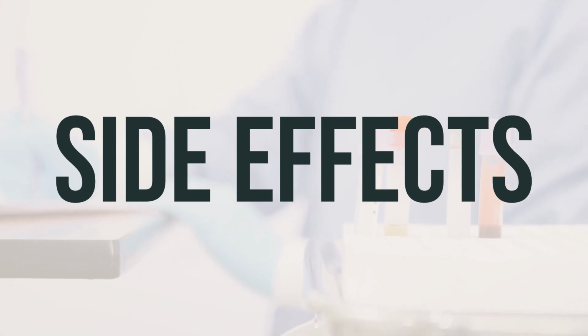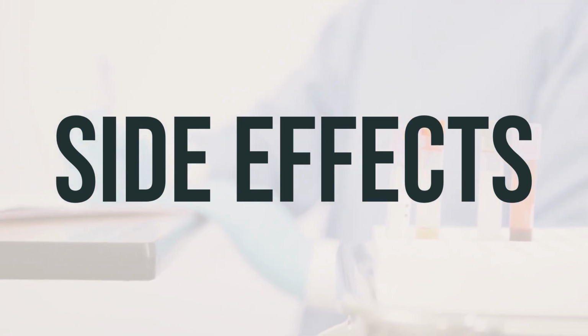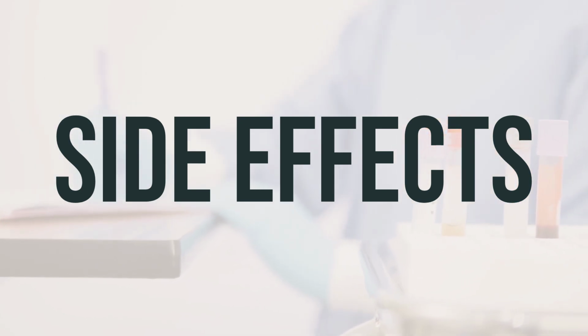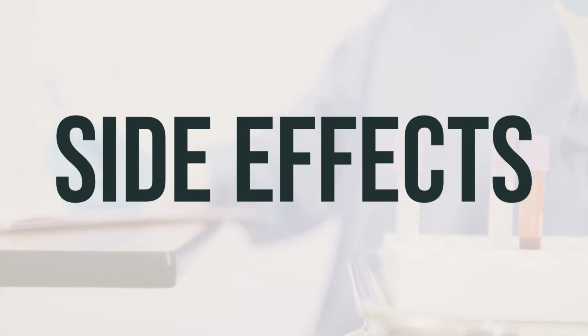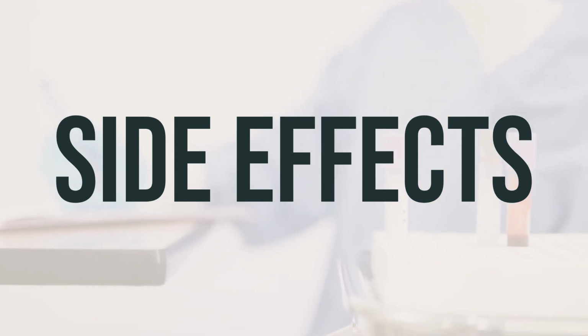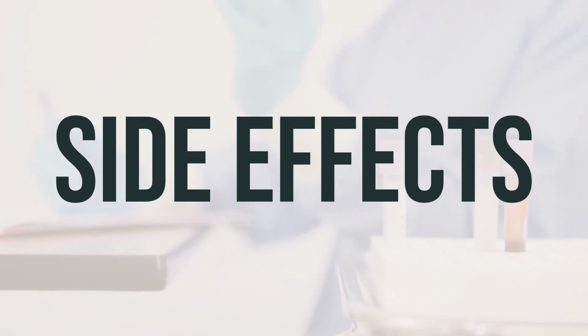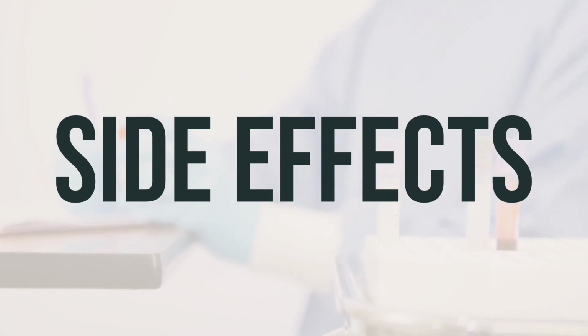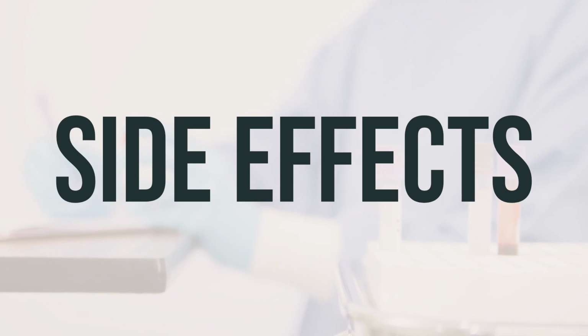Some common side effects of Icar-C Plus may include constipation, diarrhea, or upset stomach. These effects are usually temporary and may go away as your body gets used to the medication. If these effects persist or worsen, it's important to consult your doctor or pharmacist. Iron in Icar-C Plus may cause your stools to turn black, but this is not harmful.